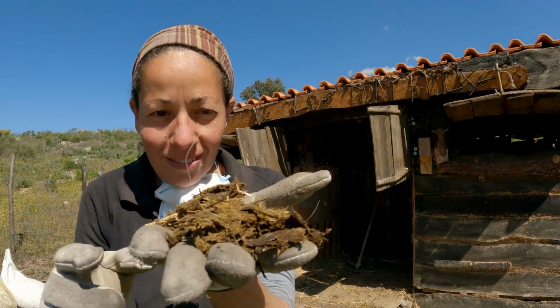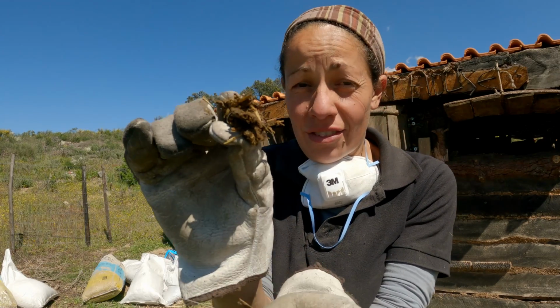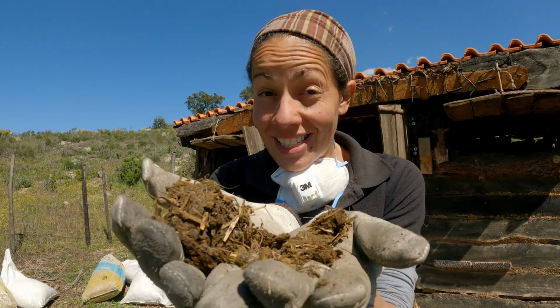This is the bottom layer I want to show you. Look, from Meatball's section, it's already broken down. See, I think it's already good for the garden. I mean, I'm not going to take it. It's just going to stay there for a few months, but it's looking good.